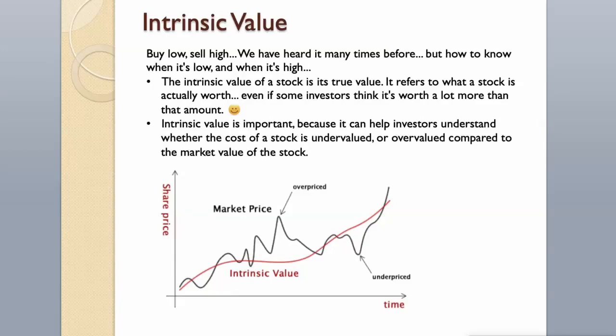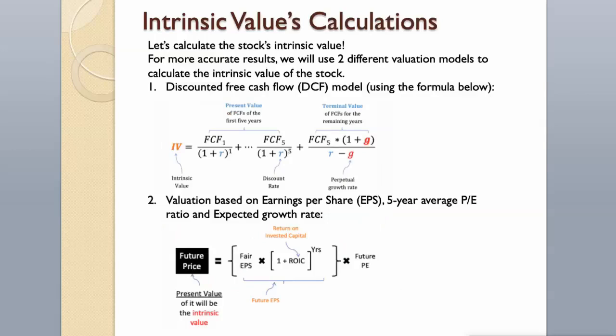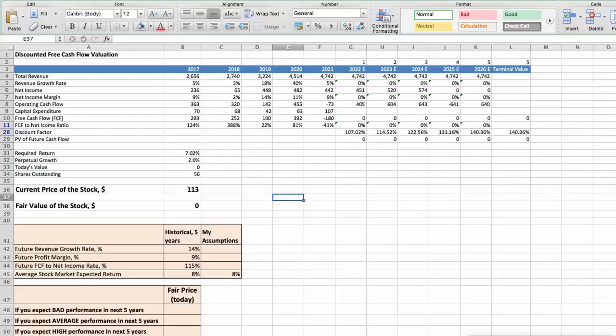Intrinsic value is important, because it can help investors understand whether the cost of a stock is undervalued or overvalued compared to the market value of the stock. Let's calculate the stock's intrinsic value. For more accurate results, we will use two different valuation models. First, the discounted free cash flow model, using the formula below. Then, valuation based on earnings per share, 5-year average P/E ratio and expected growth rate.